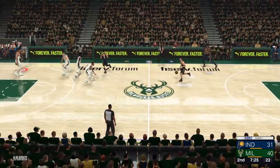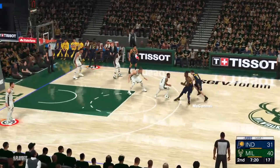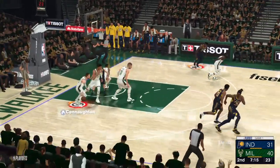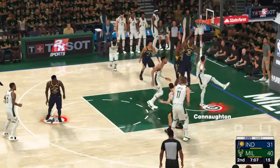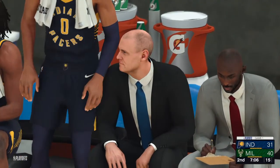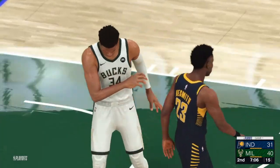Indiana trailing here. They need something good to happen here. Yeah, they've gone way too long without a score. And here's Turner from the arc. It's hauled in by Connaughton. Connaughton's got his 4th rebound in this one. And there's the drive. Oh, and Turner with a block. An impressive shot blocker. Turner's combination of size and timing on defense is so valuable. Now a timeout called by Milwaukee.